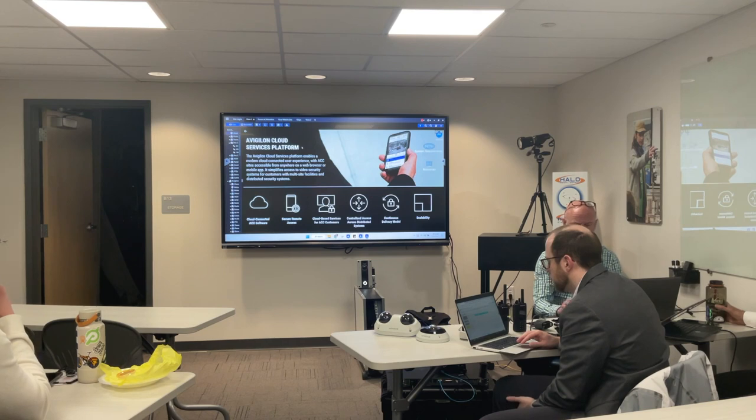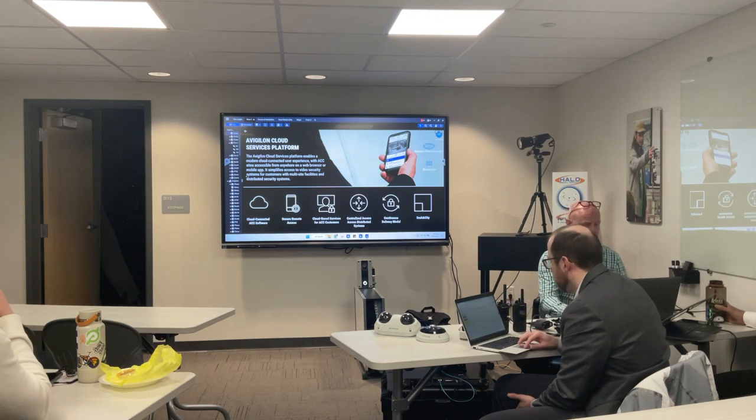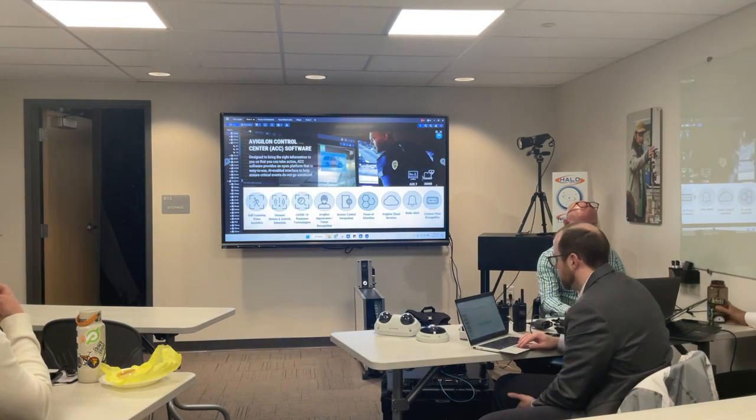That Avigilon cloud service, Jim talked about so fondly, is super helpful. It means you're going to get your notifications pushed to your mobile app. So when you get a recognition hit, maybe you're not the person that has the radio, but it will show up on your phone as well. Mobile app's free as well. Yep. You just need a camera license.